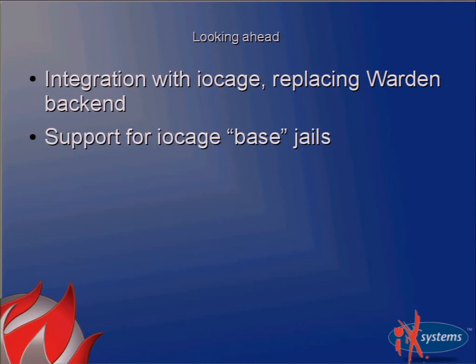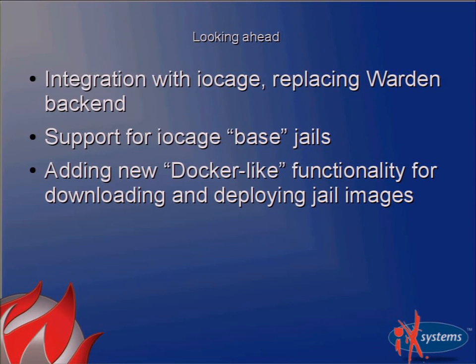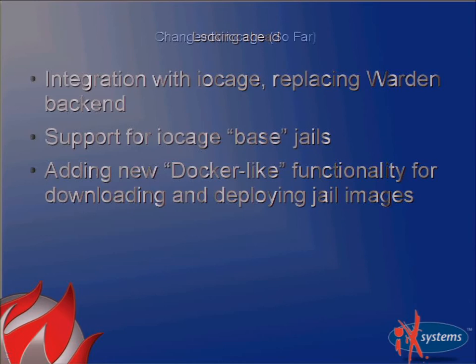We're going to have support for IOCage base jails, which if you've come from an easy jail background, you're already familiar with how that works. But instead of all the nullfs trickery, it's ZFS commands instead. We're also experimenting with some new Docker-like functionality for downloading and deploying images. So you have the option of not using package in the jails. You can instead have pre-built images you can commit to, push to some repo somewhere, and then deploy it on your servers or in the cloud somewhere, wherever it happens to live.